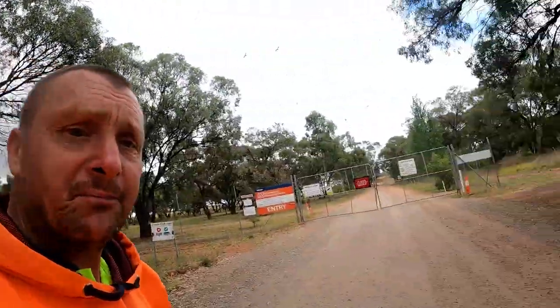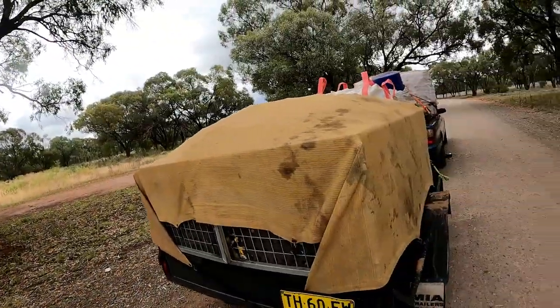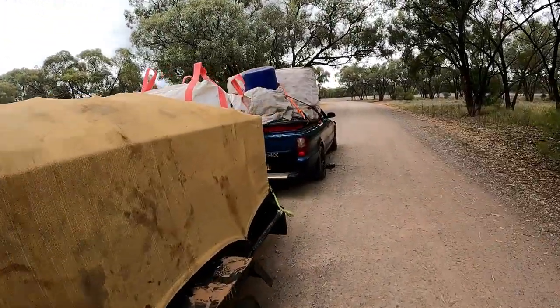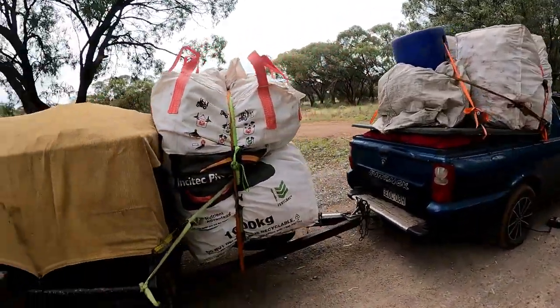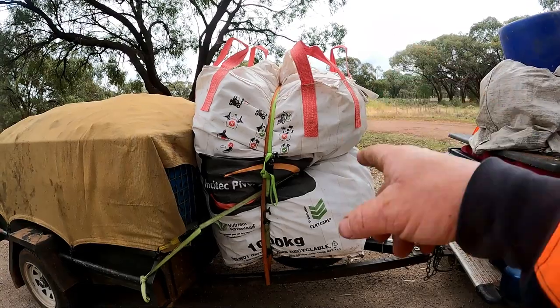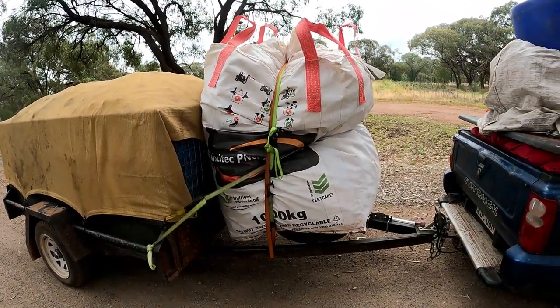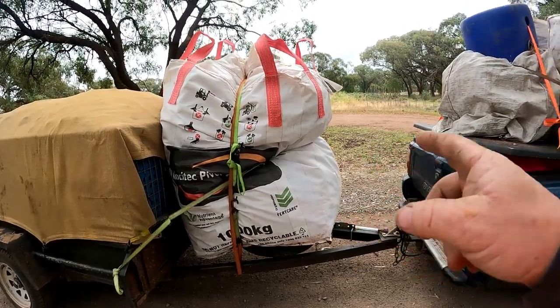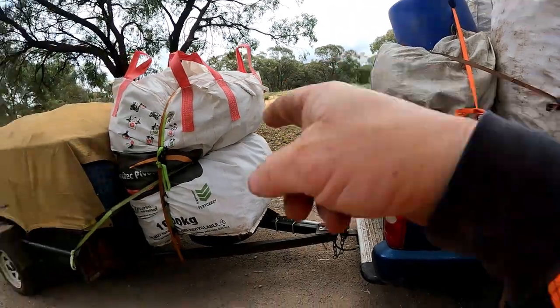Right, we've been put out the gate. Gate's all locked up, and we got it all loaded. Just pumping up a bit of a tyre here. I noticed it was a bit flat. So we got a fair bit on. Loving the load. I'm actually liking that bag. If I didn't have that bag, I don't think we would have fit it all on. That's equivalent to probably two of those wool packs. So I'm glad we got that.